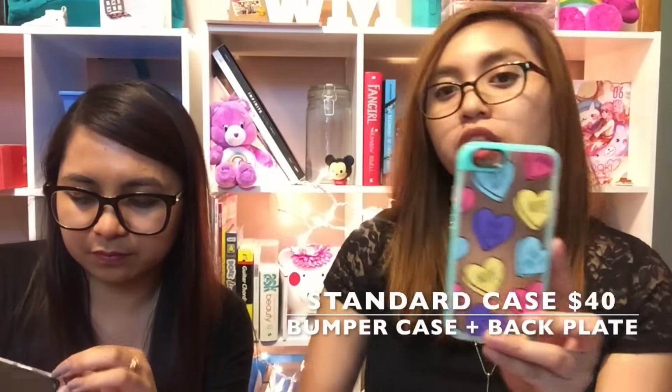Really, really cute. And I forgot to tell you guys, a whole standard case, the bumper including the back plate, all in all costs $40. Then if you want to have another backplate, a backplate alone would cost you $15. So it's cheaper if you just get yourself the whole standard case. Then for the next time, if you want to change your backplate, it's $15. So I think that's a steal for me. I don't know, but it would still depend on how this case would hold up. But I hope this one would hold up.